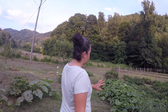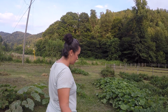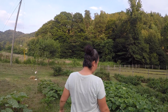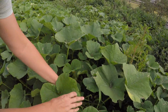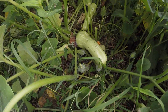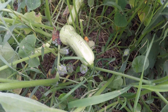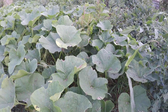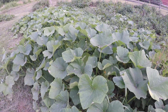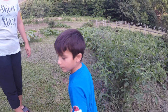I thought this was a row of pumpkins. It's turning out to be butternut squash. So I read my label wrong. I have no idea what I'm going to do with all this butternut squash, but some of it's looking pretty big, some of it's still growing. This ground is super fertile out here, so I wouldn't be surprised if we had 100 butternut squash at the end of the season.